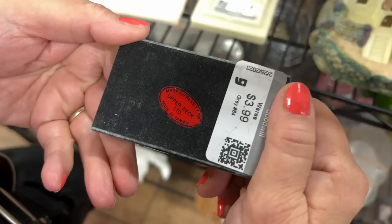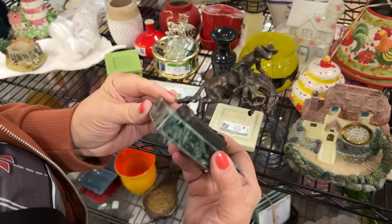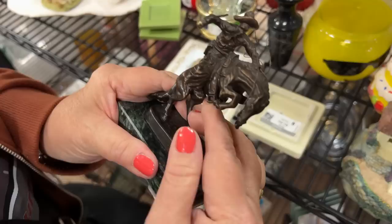That's interesting, because Upper Deck is a trading card company. I wonder if it was made for one of the executives. Well, I think it's a nice piece in good condition. Well, he's got a whip there. It looks like the whip might be broken, but I don't think it really hurts it. Maybe that can be attached.